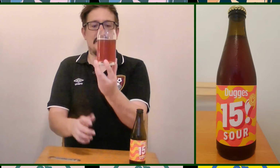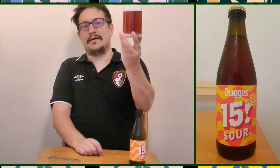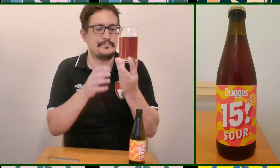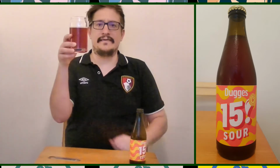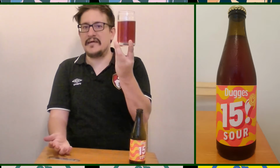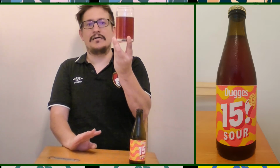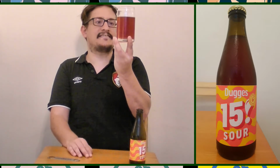At the in glass, look at that. That is red as red can be. Absolutely beautiful. Look at that in the glass. You thought the bottle looked cool. You thought the bottle was colourful. They've done really well there. Look at this beauty. My word. I don't know if you can tell, but I'm really impressed by this. As a sour, it looks great. It's a lovely colour. It's so interesting.